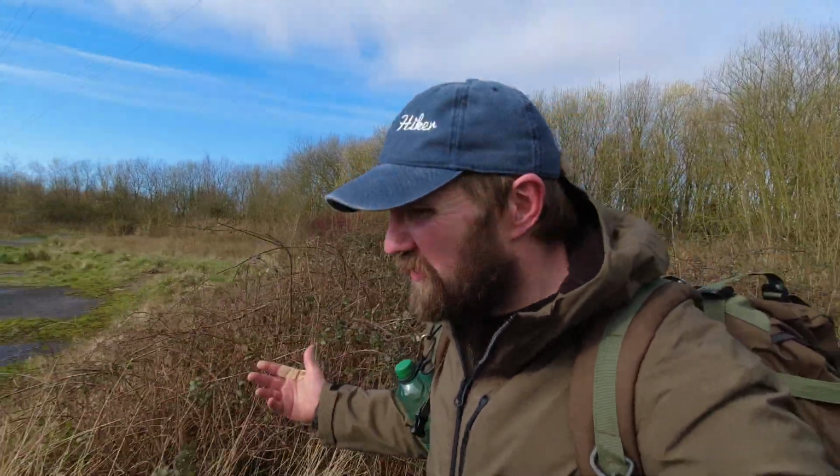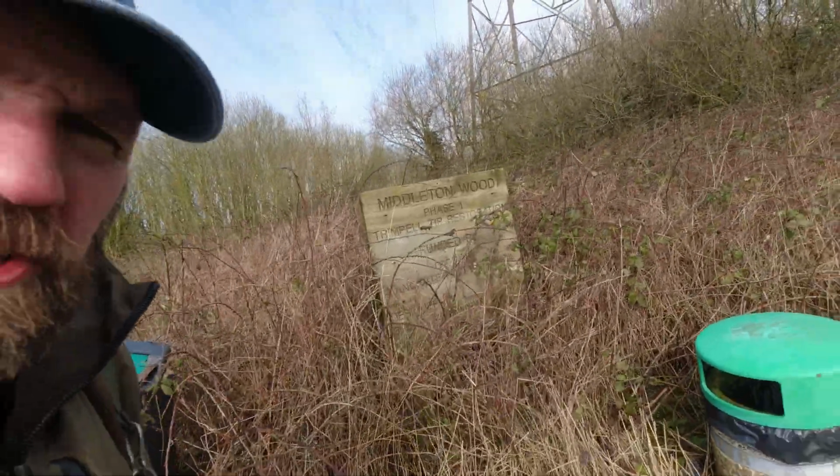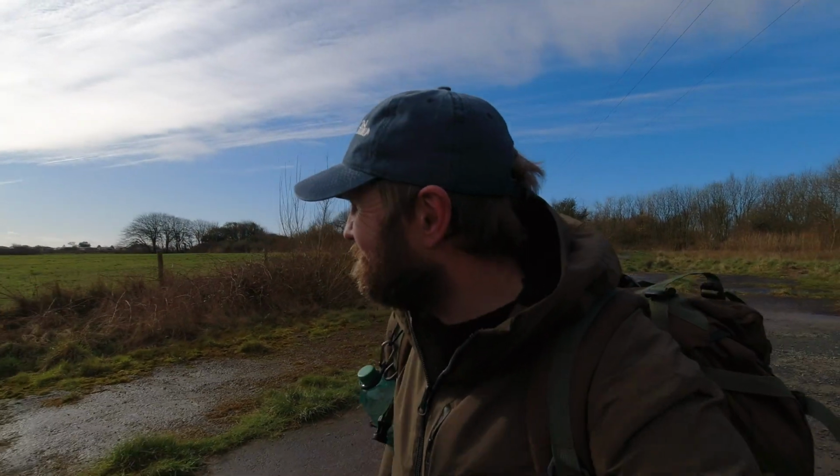NVS is a lot like this, north versus south. Just disused land. But Middleton Wood. Phase 1. It was like that last time I was here. Anyway, back on the road.